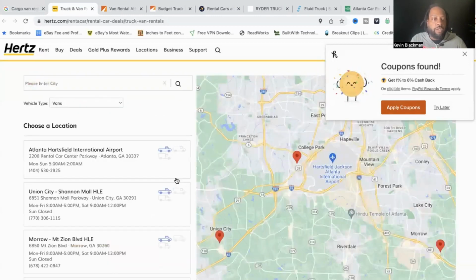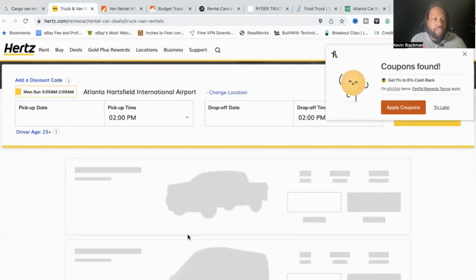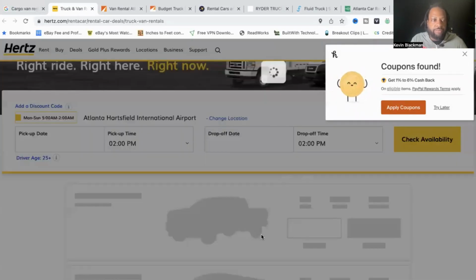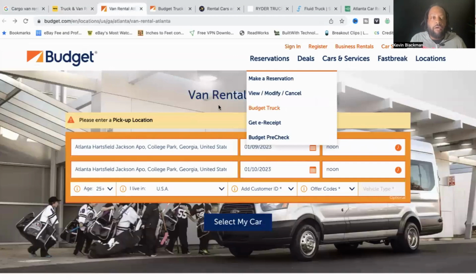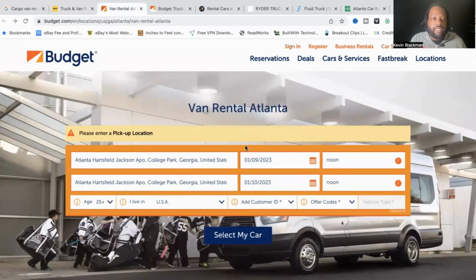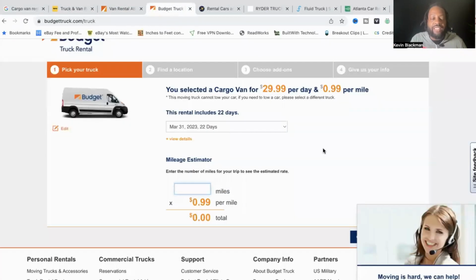But so for Hertz, here in the Atlanta area, they don't have anything available for this current date. Let's see if I can change the date and see. Now, I have done some prior research on this. This is real time right here. Now for Budget, they have the same deals here. They didn't have anything at the time, so I had to move the date out.